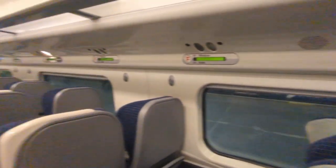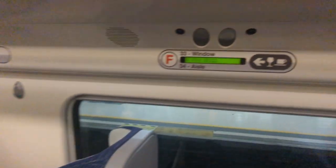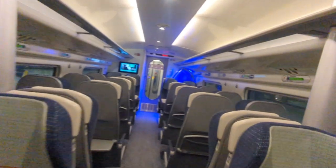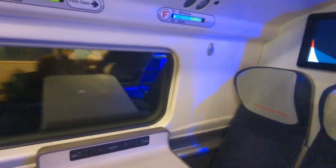45, 46, 41, 42, 48 and 47 are priority seats. 40, 39, 37, 38 have missing windows. 29, 30, 31 and 32 are also seats with missing windows. Seats 9 and 10 have missing windows, same with seats 12 and 11. Seats 1 and 2 have misaligned windows.